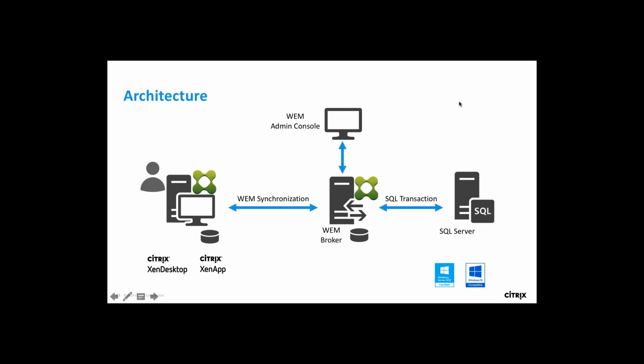I'll go ahead. This is one you may not know, and I have some experience with this from the AppDNA days as far as a product being put into Platinum. But the question is, are there any plans for a desktop licensing model for WEM? Very good question. Yes, Julie, please. For the moment, unfortunately, no. Maybe one day, but for the moment, no.